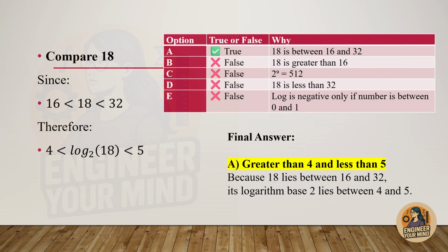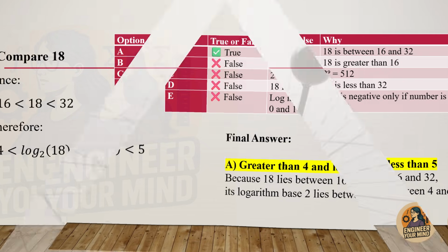Final conclusion. Because 18 lies between 16 and 32, log base 2 of 18 lies between 4 and 5. The correct answer is option A.